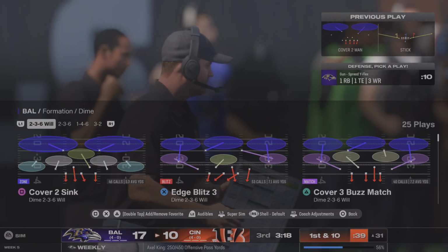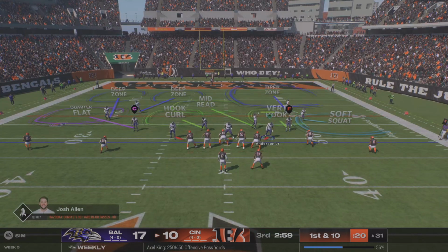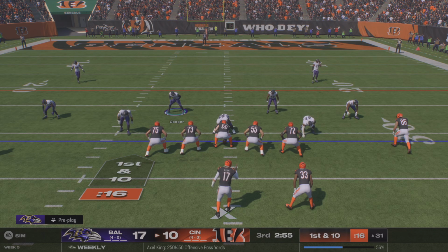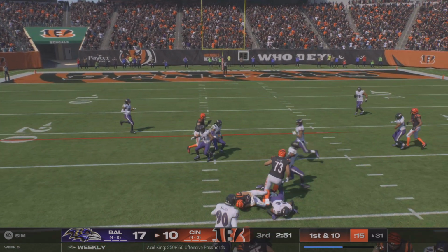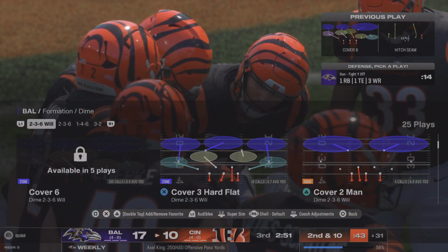This is clinic tape for any young wide receiver out there watching this guy run routes. He has the defender thinking everything is a go ball. Attack him vertically, and then when you get to your route depth, you stick that foot in the ground, you break in, balls on time, results in a nice first down pickup.